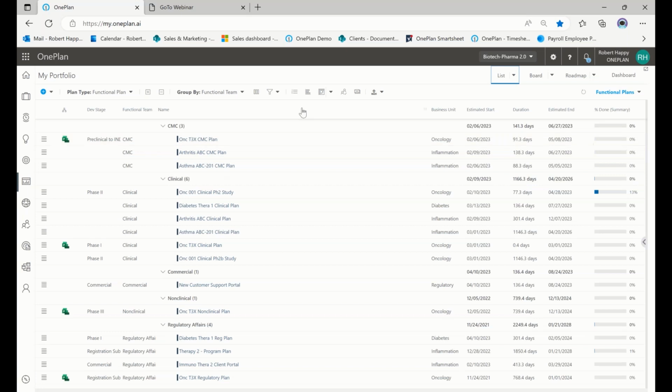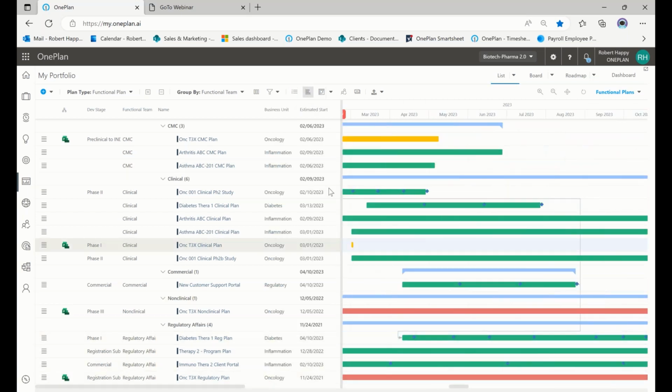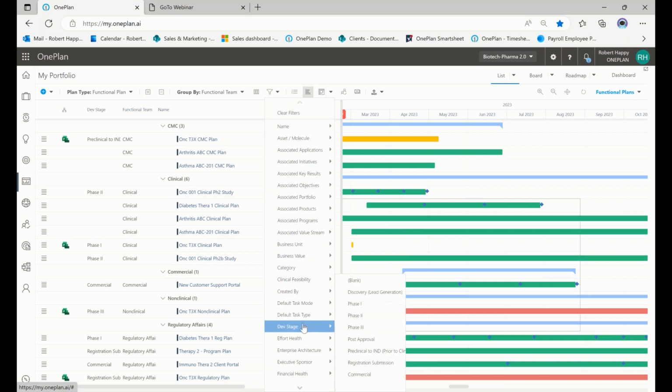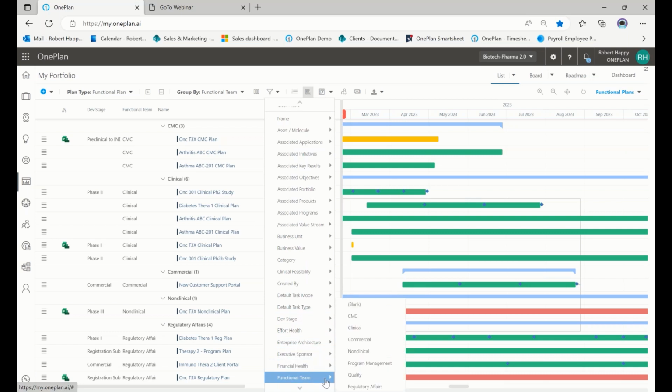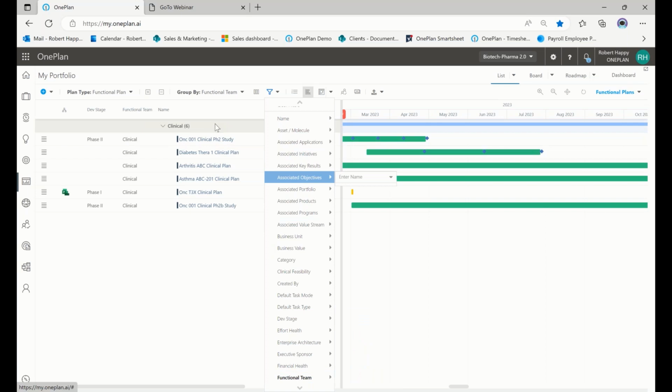And by the way, while you're in here, you can change what you're looking at. So if I want to look at, for example, my Gantt chart, I just click on Gantt, and it pulls up my Gantt chart so I can see how things are organized. And of course, I can filter. So if I just want to look at my dev stage, my phase 2 stuff, I can. Or if I want to look at my functional, maybe I just want to look at my clinical stuff, so I just click on clinical, and I can see my clinical. So you can do some great things in here and look at it in different ways.